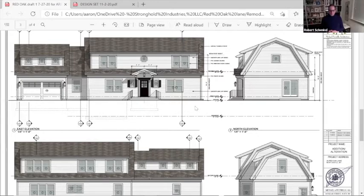Comments, anybody? Yeah, I'm okay with the improvements. I'm all okay. I mean, I understand the functionality. Yeah, there's plenty of fenestration elsewhere, so I think it looks very nice. It's improved. It's much nicer. Thank you. Thank you.